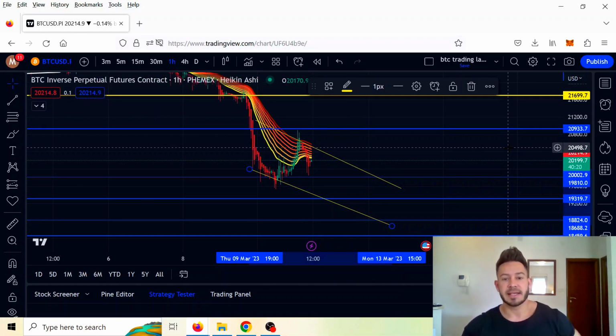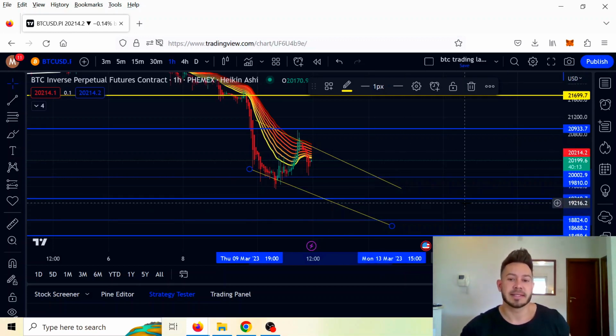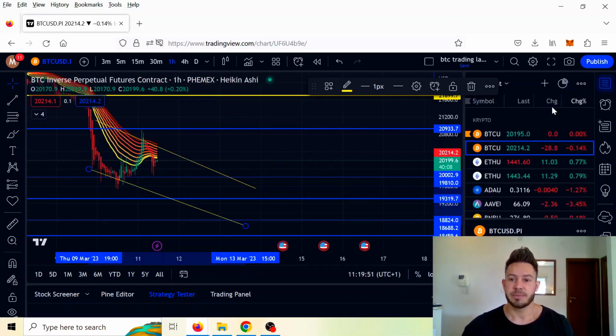You could also entertain the idea of making a low leveraged long position, so in case we go down a little bit lower, you don't get liquidated or stopped out. Okay, so that's it for Bitcoin right now. Let me show you Ethereum.